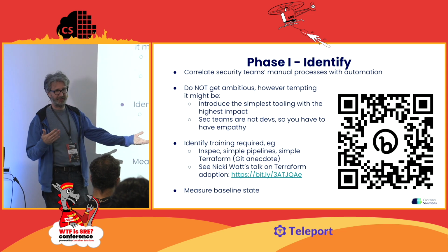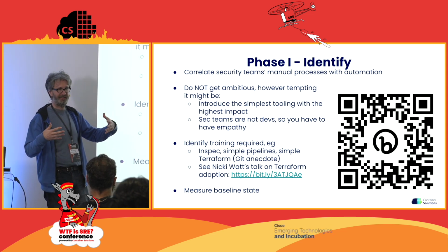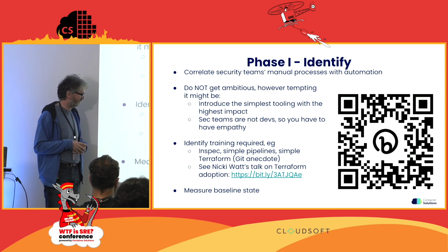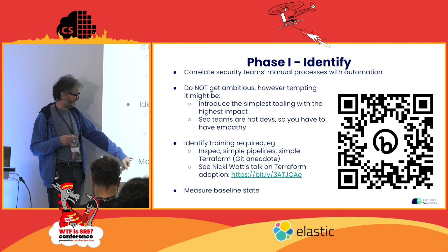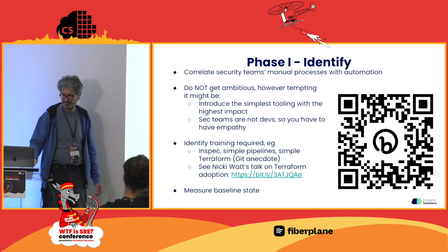So I guess what I'm saying is there is a kind of happy medium between purity and a practical learning approach. And the other key thing to do is to measure the baseline state. As you're going through, you're going to have to show progress. And if you don't know where you came from, then you don't know how you're improving. So that's an absolutely critical step.